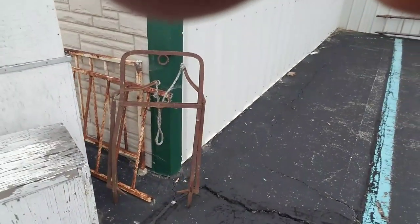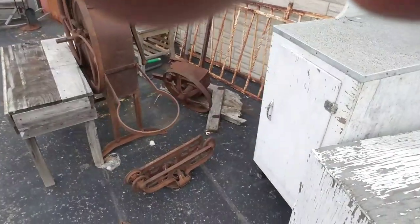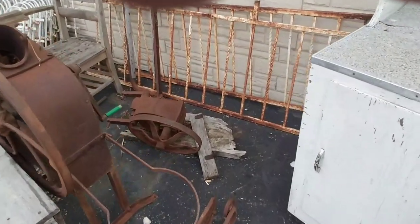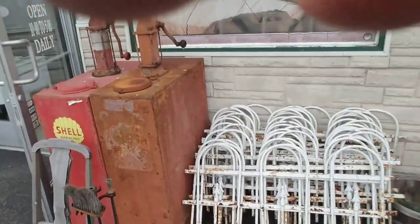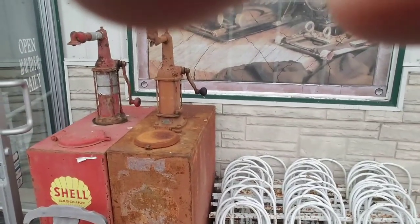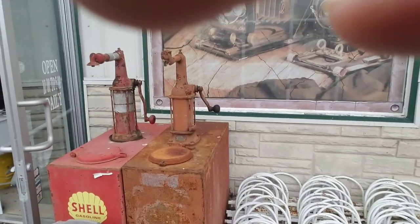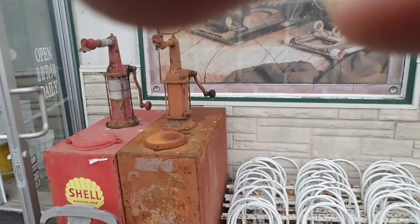Wonder what that thing is? I know, do you? And that's a pump jack. This is a corn sheller. And they used to have these at every gas station. You would get a quart bottle of oil and go out and dump it in your car, bring it back in, and they'd fill it out of one of these tanks.